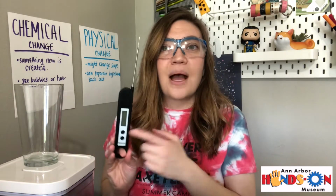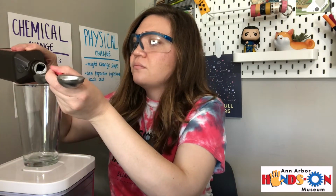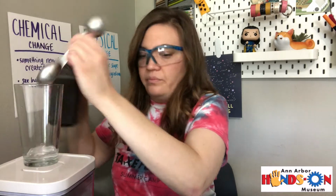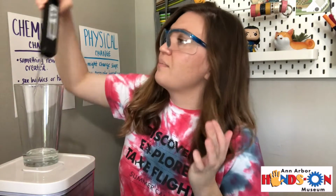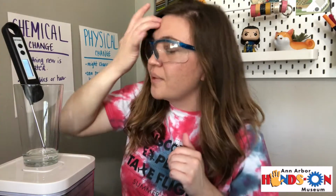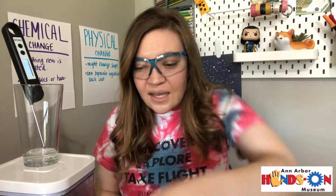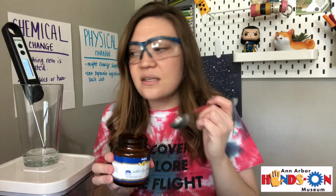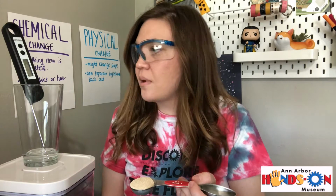And lastly, I'm going to use a thermometer for this experiment because I want to track the temperature in my mixture. So I'm going to start by pouring a couple tablespoons of hydrogen peroxide into my glass. Okay, and then I'm going to put in my thermometer so I can read the temperature at the start of my experiment. You want to let it settle a little bit so that you get an accurate reading. So mine's at 79.2. All right, then I'm going to take a tablespoon of yeast and add it in and stir it up. Remember to watch and see what happens in your experiment.